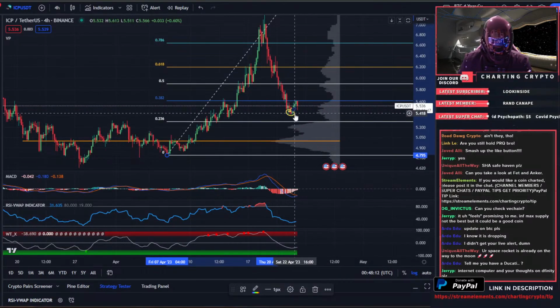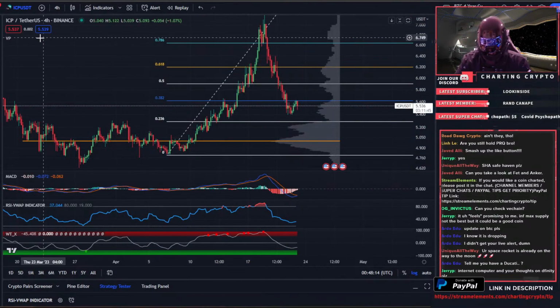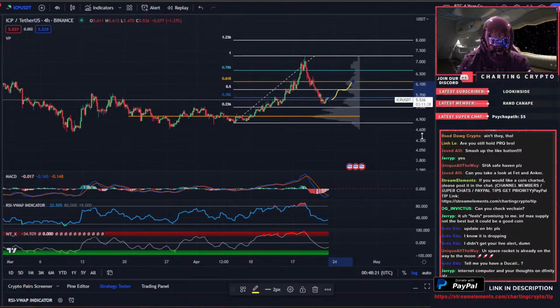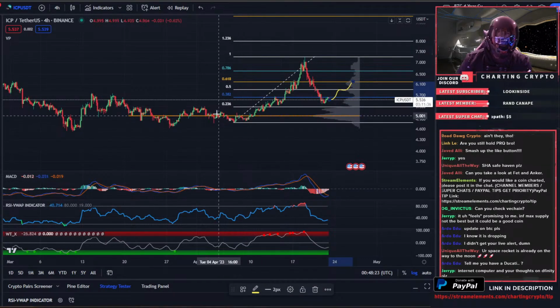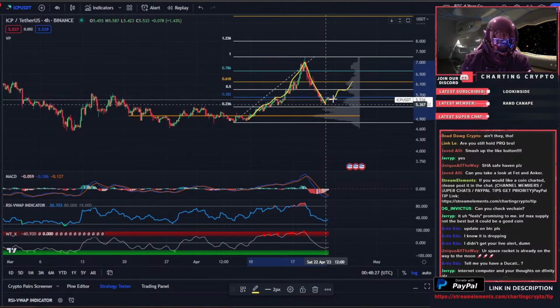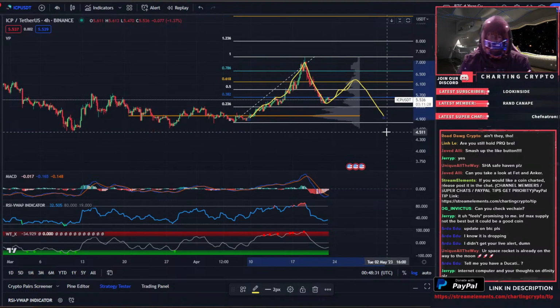So 382, we got a little rejection. I wouldn't be too concerned about that. I think what we're gonna be looking for is overtaking this 382 and then working our way back up to the 618 around $6.20, and then we'll have to assess the situation. Because right now, yes, we had a ton of higher highs and higher lows right here. What I don't want to happen is us to come up here, hit the 618 and put in a lower high and then have to come down here and put in a lower low.